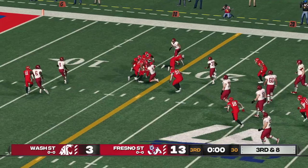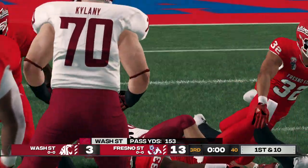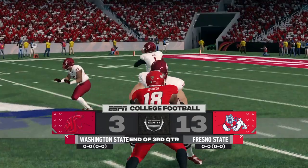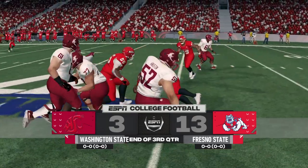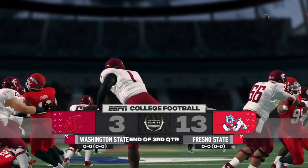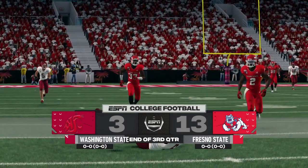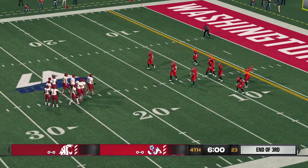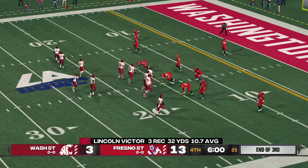Blue 14. And a quick throw. Tackle at the 16-yard line. So at the end of the third quarter, Fresno State leads it 13-3. All right, we're just about set to start action here again in the fourth quarter. Tee it up.